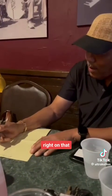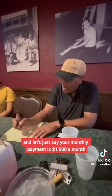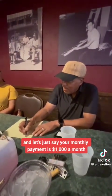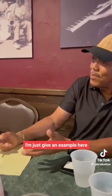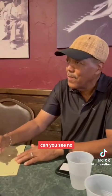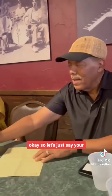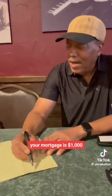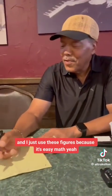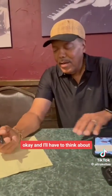On that, you're going to have your monthly payment. Let's just say your monthly payment is $1,000 a month. It doesn't have to equate to the numbers; I'm just giving an example here. Let's say your mortgage is $1,000, and I just use these figures because it's easy math, and I don't have to think about it.